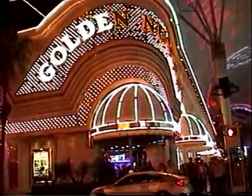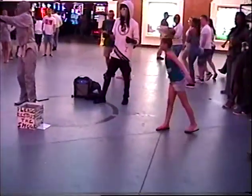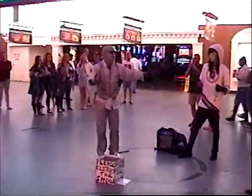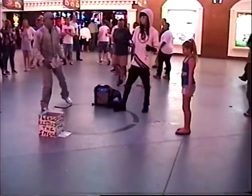Back to the Rat Pack days. Golden Nugget, that's an old one too. Golden Nugget, yeah. Kind of jazz that up. I remember Binion's was struggling though, a couple decades ago, but nice to see it still going.